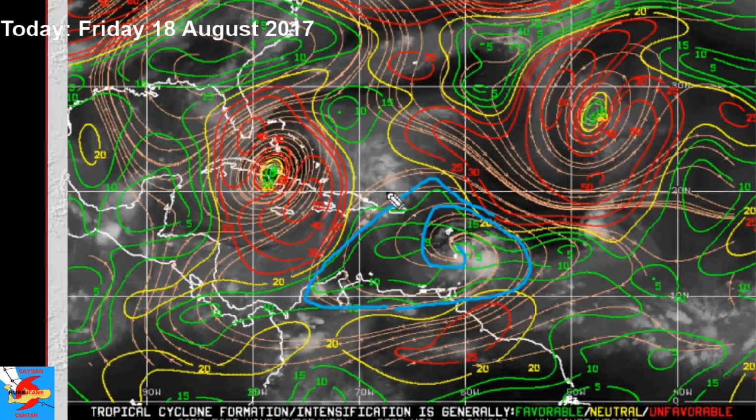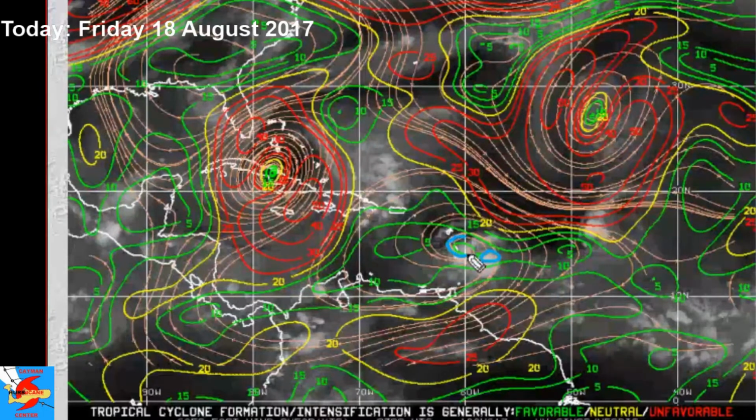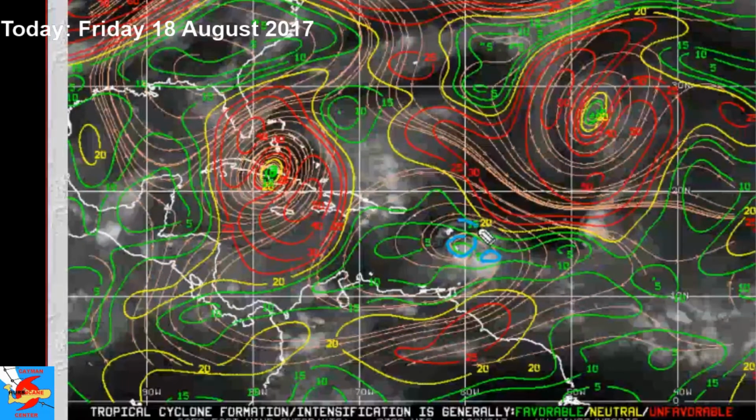The upper level trough, or the low along the trough, has since shifted off towards the west, and as you can see here in green, the area is now covered with fairly light wind shear. So no longer is there the issue of the upper winds. There might still be somewhat of an issue as the upper level anticyclone isn't exactly located right on top of the center. Again, the center of the circulation is located here, and the center of anticyclonic circulation is located on the north and west side, thus producing some bit of northerly shear.